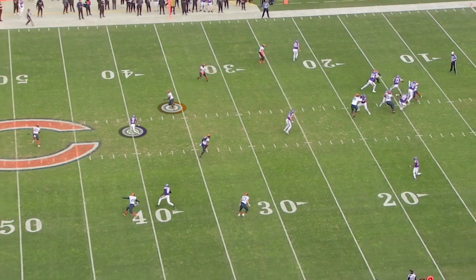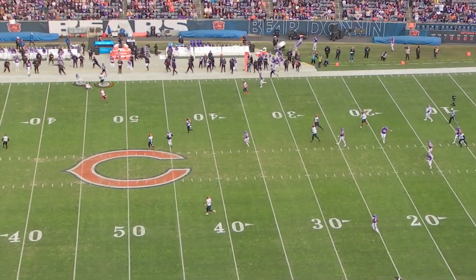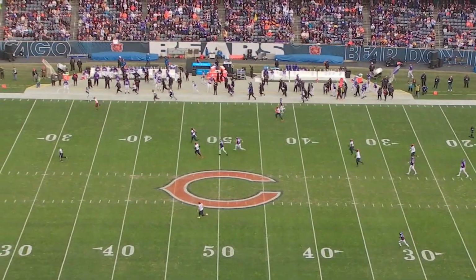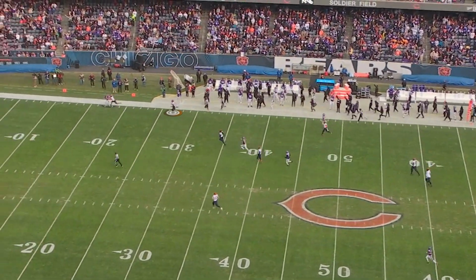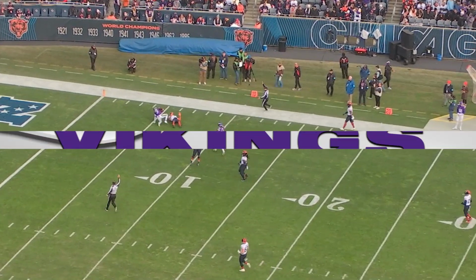Darnold sets up, delivers a throw perfectly on time. Addison with the speed, concentrating on the football, but he stays on his feet. The longest reception of the year, 69 yards right there. But again, Addison and JJ working together.